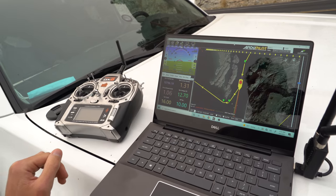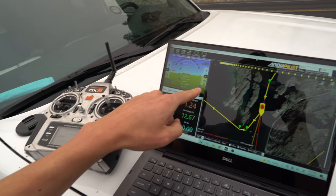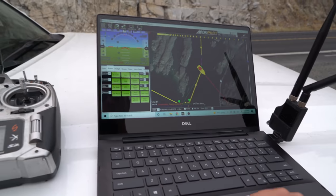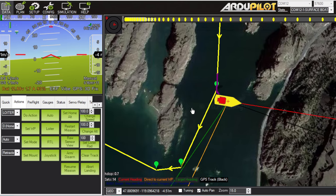That's funny. Okay, so to do this, I need to turn on the remote controller and then toggle the mode switch. And let's see if this changes to manual mode. Right now it's in auto. Nope. So that means that I don't have radio signal. Let me try this again facing the boat. Huh. Maybe I can try putting it in. Oh, now it's in manual mode. What the heck? Now I'm just driving it here just through Mission Planner, looking at the heading.